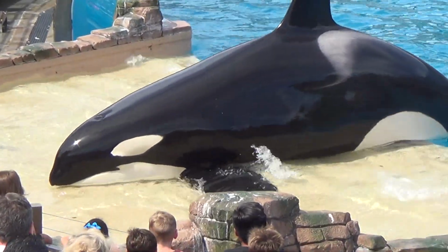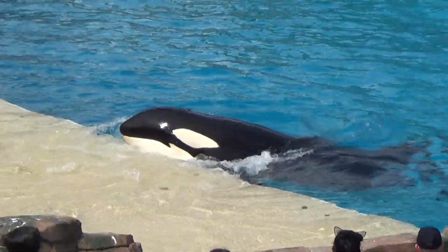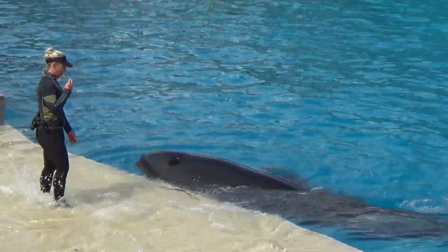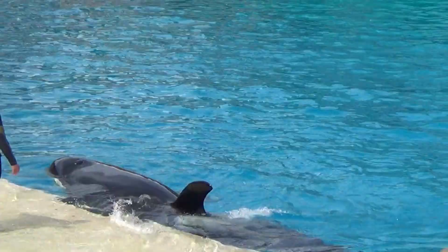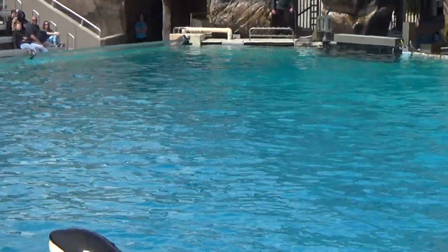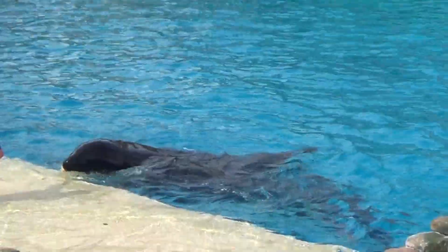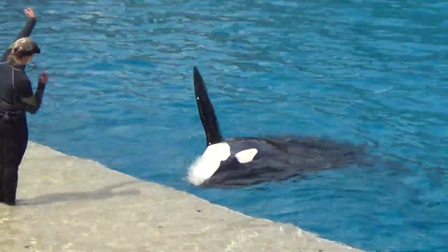The fin on her back is called a dorsal fin. It helps stabilize the killer whale as they swim. It can also help regulate their body temperature. The flippers on either side of the body, those are called pectoral flippers. They're mostly for steering and stopping. And inside of those pectoral flippers are five bony digits, just like our human hand.